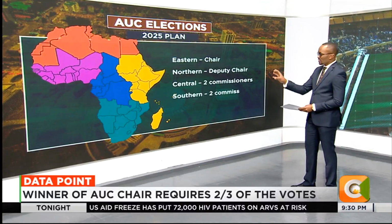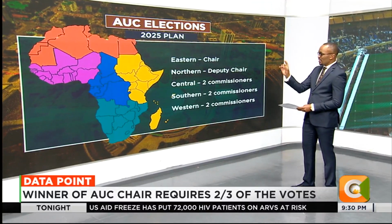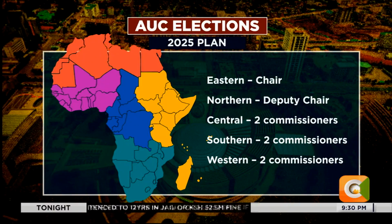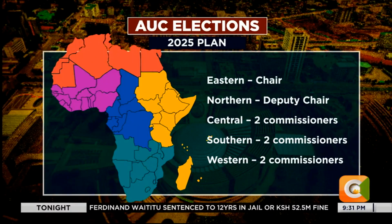You can see those colors. From the northern side in red, the purple side is the western, the eastern side is in yellow, and the central part is in blue. The southern part is in, what do you call that? Turquoise blue or turquoise green? I don't know what exactly that is, but the eastern region, including where Kenya lies, will be providing the chair.